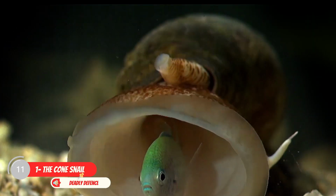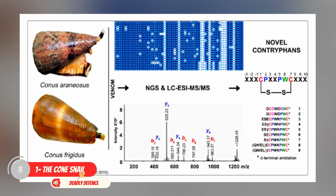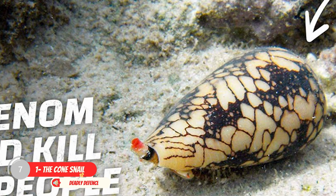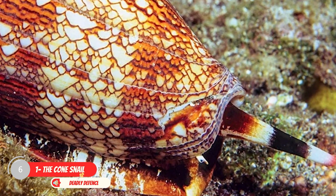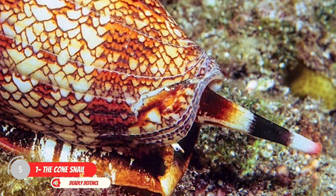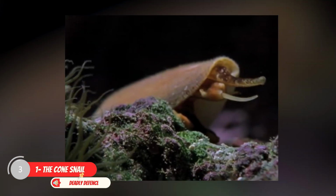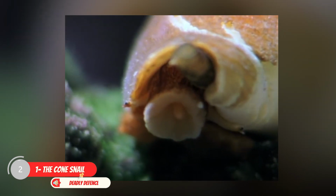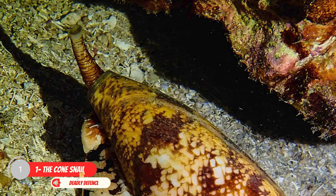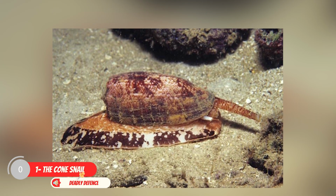Cone snails pack a surprisingly deadly punch. Although they don't hunt humans, their venom is extraordinarily powerful, with a single snail having enough venom to potentially end 700 human lives. The geographic cone snail, with a dark twist of humor, is nicknamed the cigarette snail. Why? Because if stung, you might have just enough time for one last cigarette before the venom takes effect. This nickname serves as a stark, yet wry reminder of the formidable forces hidden within nature.